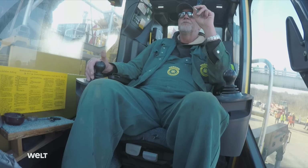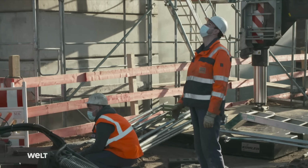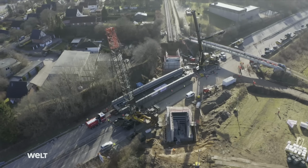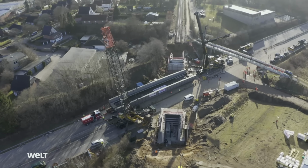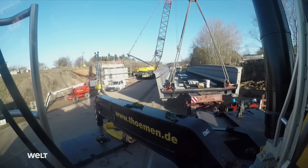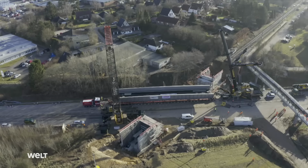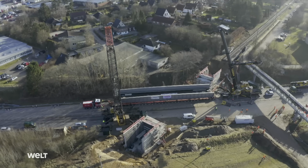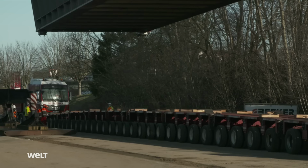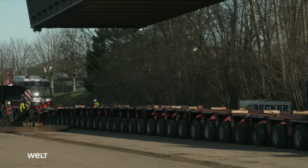"130. Me too." 130 tons each, the ideal weight distribution for a tandem lift. Just a tiny bit of the bridge's 267 tons of weight is left. The crew of the transport company now lowers the platform. "Done." The bridge is now suspended freely, and the tractor can pull the transport platform out from underneath it.